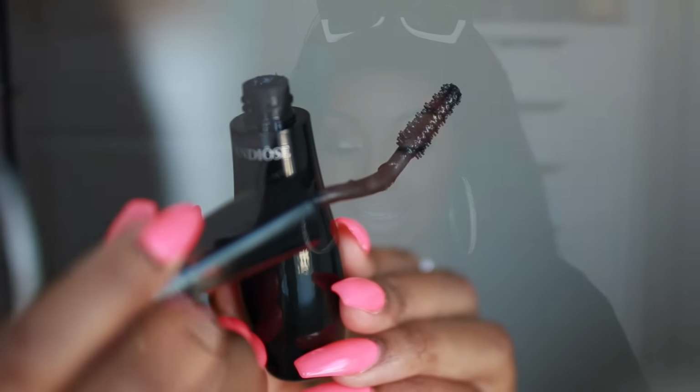But I got a few things from Sephora, and I hit VIB Rouge status for this year again, which is dope. Not really. That means I spend way too much money on makeup. But let's go ahead and hop into this. Most of the products, even though I purchased yesterday, I've already used, so it's going to be like a mini review too. So the first item I picked up is the Lancome Grandiose Mascara.